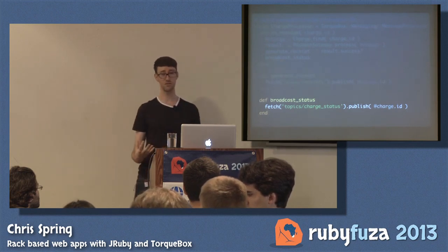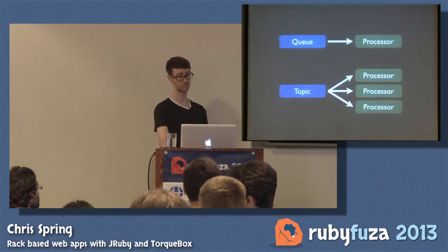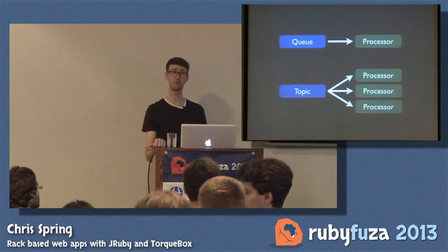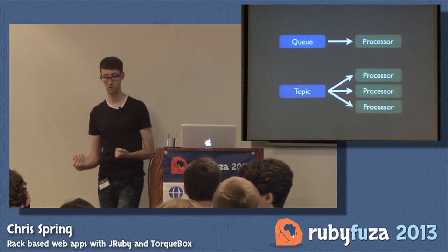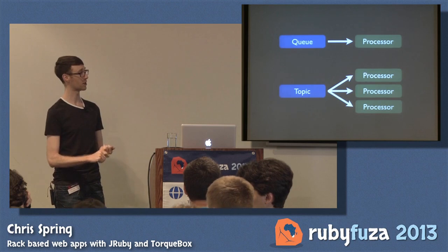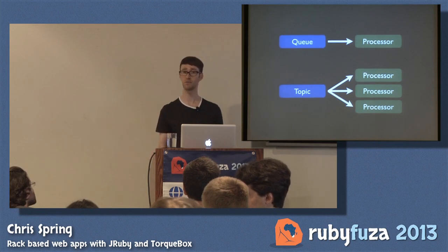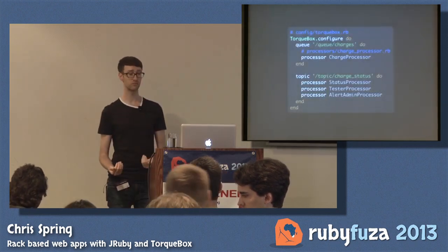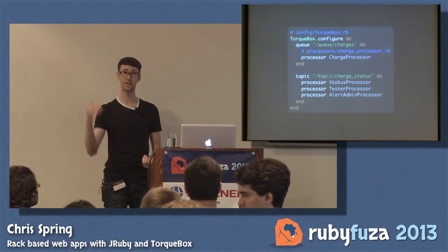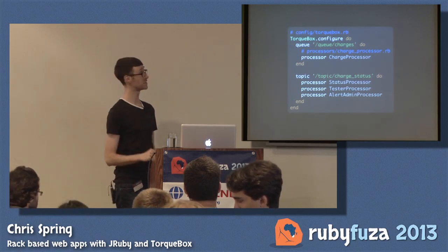Broadcasting the status, I want to introduce a new idea. So we've got queues, but we've also got topics. A queue goes to a single processor, but a topic goes to multiple processors. So in the case of charge status, we might want to notify the user. If the charge is unsuccessful, we might want to perform some kind of an admin test or notify an admin just to check that our infrastructure is still in place. So a topic would be an appropriate tool there. And it's essentially just the same as a queue. We declare it in our configuration file and tell it whenever we get a charge status topic being put into the queue, notify the following processors.